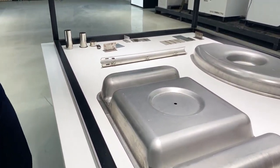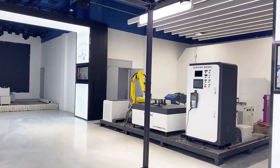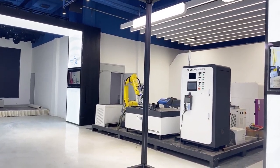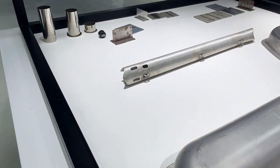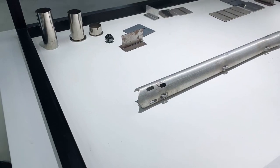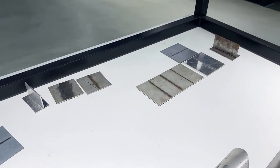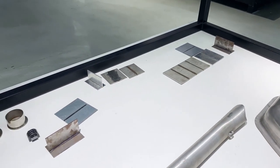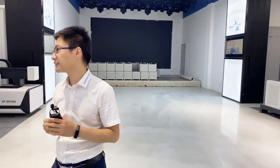We use a robot system like that to cut these different shapes of samples. And actually with the robot cutting system, we can achieve laser cutting, laser welding, laser marking, and laser cleaning in a workflow to achieve high efficiency in the factory.